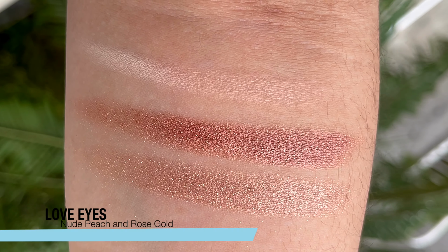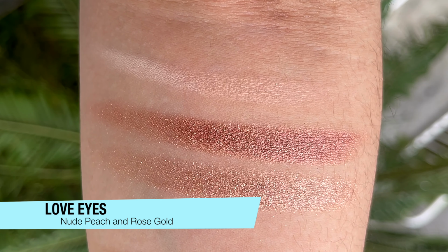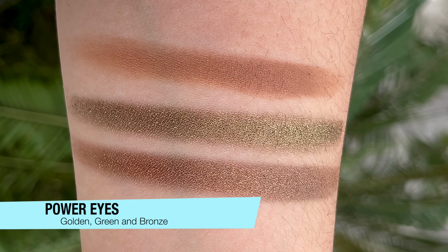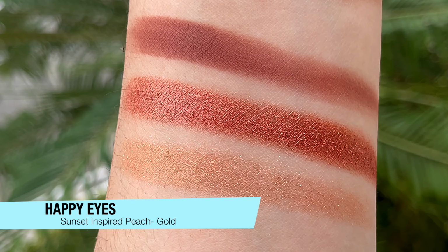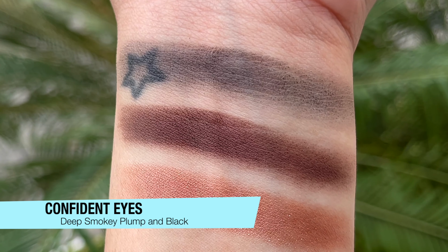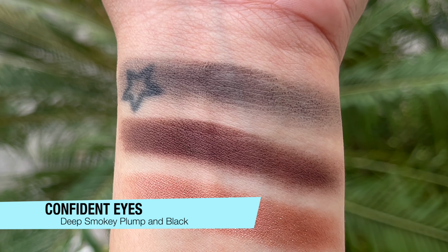The first 3 shades are the Love Eyes look. You're getting nudes, peach, and rose gold. The second look is the Power Eyes look. You're getting golden greens and bronze. The third look is Happy Eyes. You're getting a sunset inspired peach and gold. And the fourth look is Confident Eyes. You're getting a deep smoky plum and black.